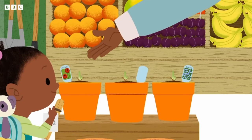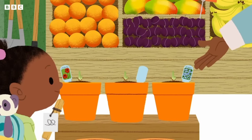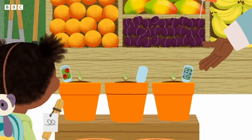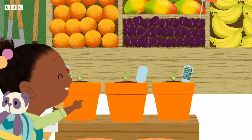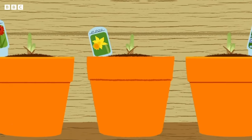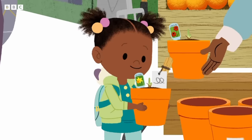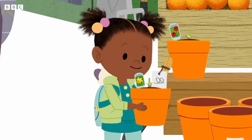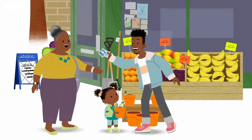Ooh. This plant here will grow bushy red flowers. And this plant here will grow itsy bitsy blue flowers. What about that plant? A trumpet flower. Good choice, JoJo. This daffodil plant will grow a yellow flower. Thanks, Jared. Thank you, Jared.